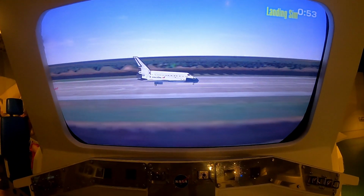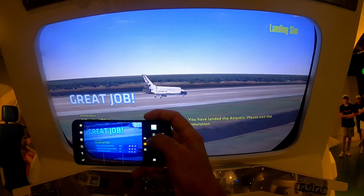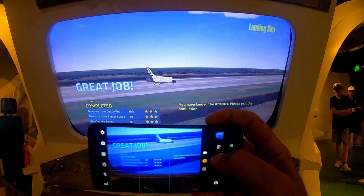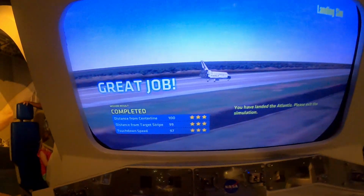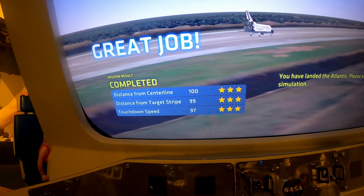I just landed the space shuttle. Let us see how I scored. Yeah, I thought so. Distance from center line 100%. Distance from target strike 99%. Touchdown speed 97. I should have been a shuttle pilot. I should have.